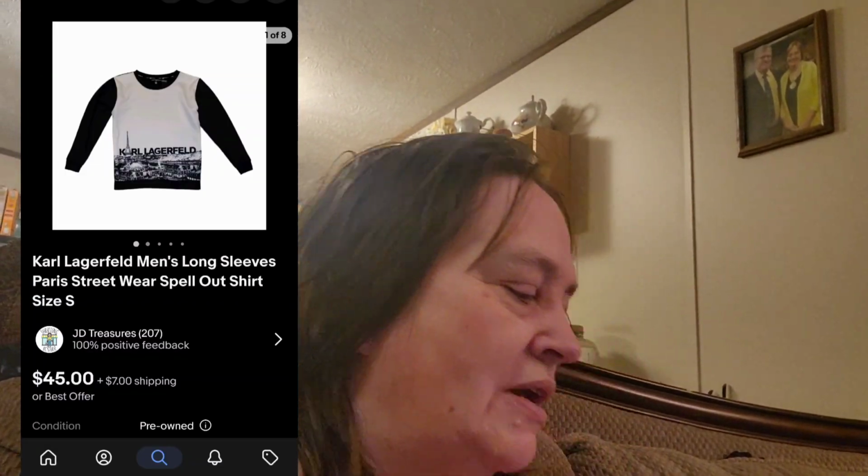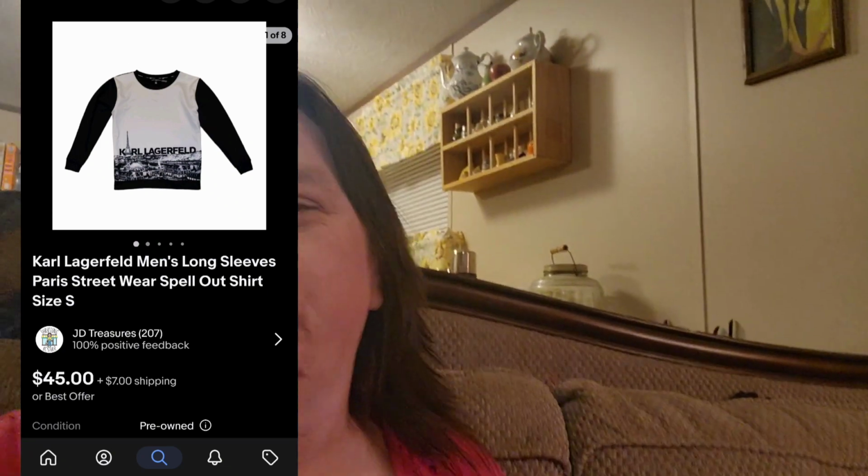So one of the things was a Carl Lagerfeld. It was a long sleeve Paris Street shirt. This one sold for $30.12, and it was given to me by my friend who works as a nanny, and she got this from her boss. So free, yay! We like that, right? And then my profit on this item was $25.23. My eyes are getting tired, so I'm having a harder time seeing now.